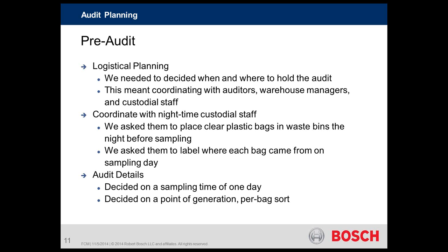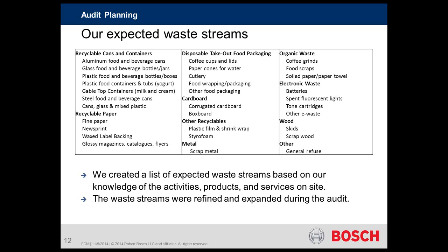That made it a point of generation audit, which enabled us to better understand what goes into waste and where that waste comes from. And we decided on a sampling time of 1 day to minimize the impact on daily business activities. So we created a list of our expected waste streams, and this list is only what we expected. It's not what we saw. A lot of the stuff you see here we did not find, and there's a lot of stuff that we did find that was not in our expected list.